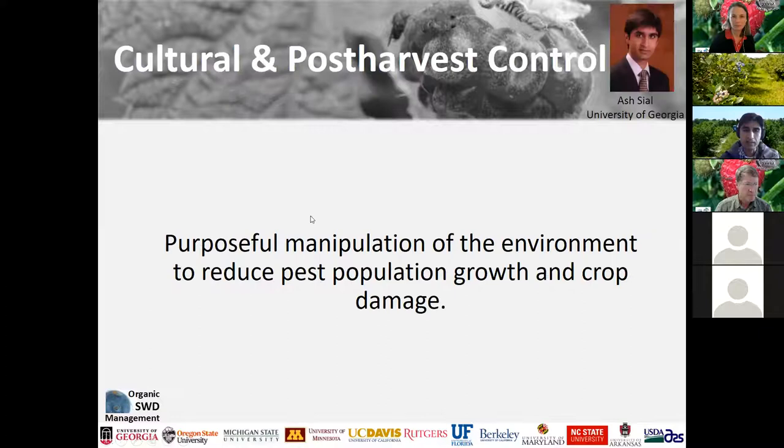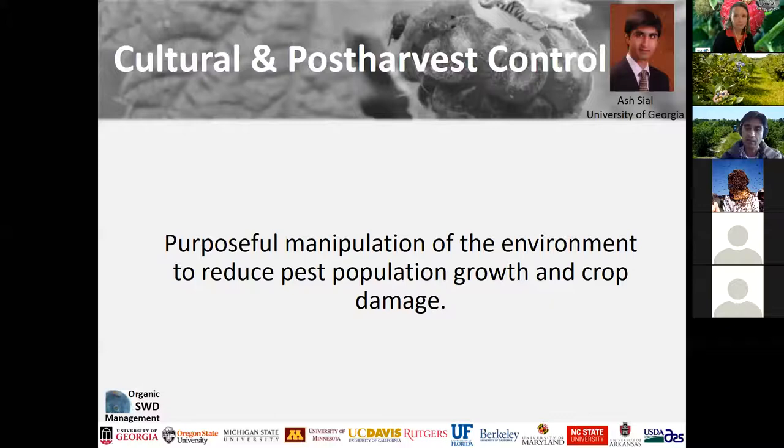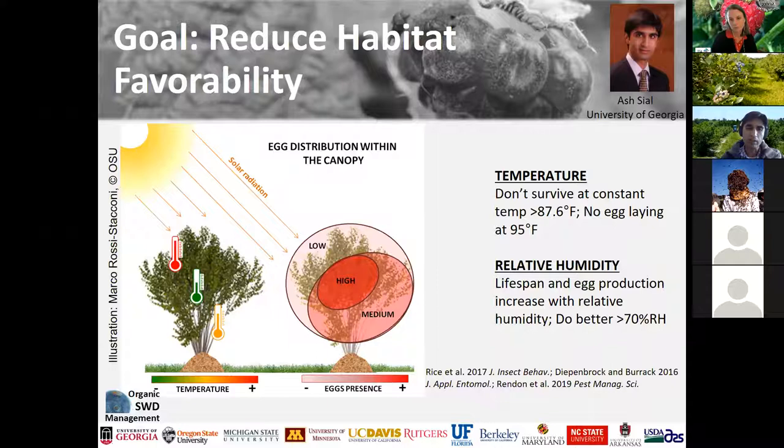So, the main goal of cultural and post-harvest control is to purposefully manipulate the environment in which pests live in order to reduce pest population and crop damage. Next, please. When we go out in the field and look at, for example, a blueberry bush, what we notice is that the temperature within the center of the bush canopy is lower as compared to the lower or upper portions of the canopy. At the same time, the relative humidity is higher in the middle of the canopy as compared to the lower and or upper portions of the canopy.